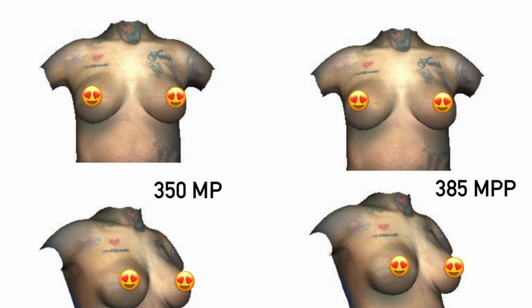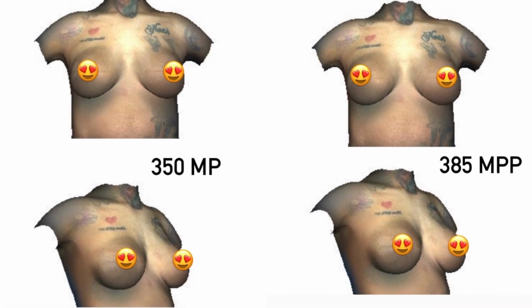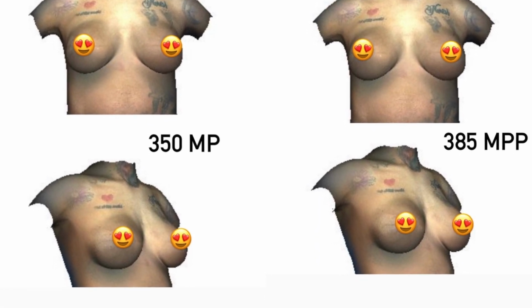So what helped me choose, we did the 3D imaging. We did a Chrysalix. That's an app or 3D imaging that allows you to kind of see what you may look like with whatever size implant. Literally, the difference between the 350 and the 385, obviously moderate and moderate plus, was the projection. From the front, they look identical. From the side, the 385cc moderate plus went out just a little bit further.